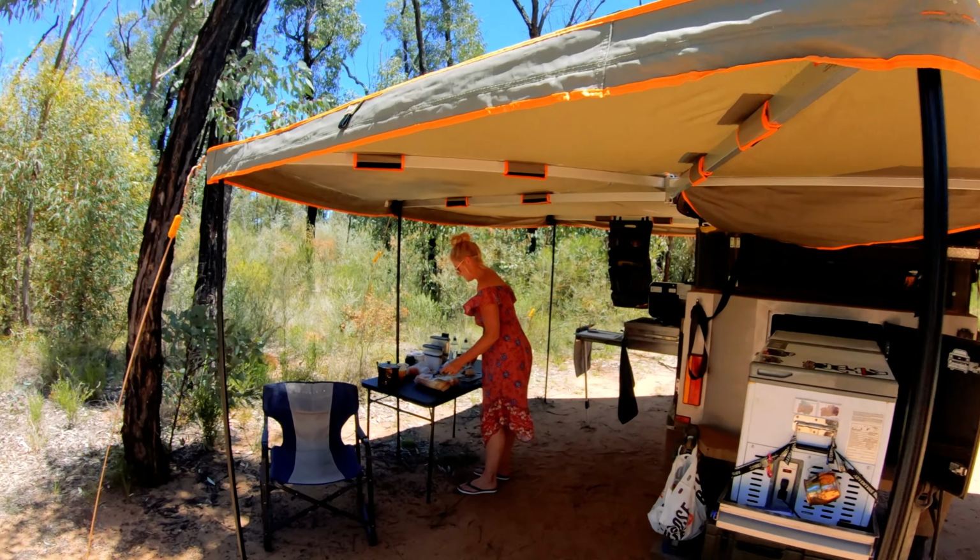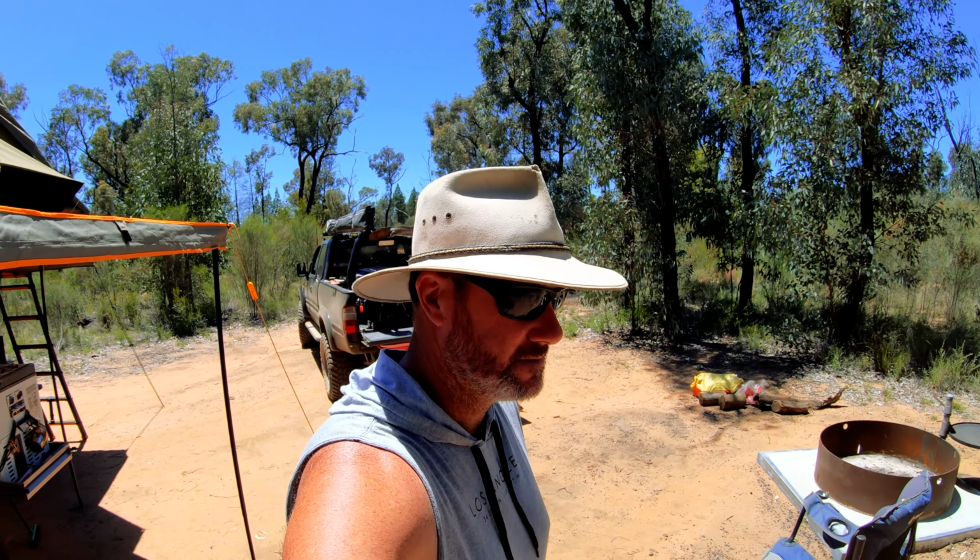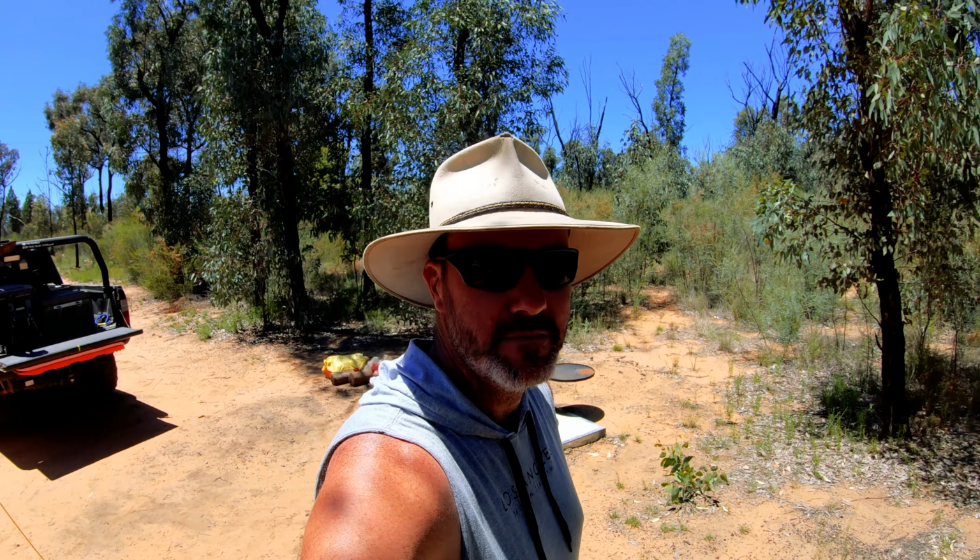Michelle's just cooking some brunch. We'll call it brunch. We skipped brekkie this morning. We wanted to get to the Discovery Center for this place. We missed it yesterday by about 15 minutes. So we just camped in a little town called Baradine. I'm not quite sure how you say it, but we pulled up there at the showgrounds. Beautiful little camp spot on some nicely mowed lawn.